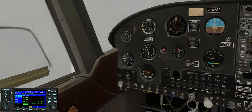646 Romeo, Missoula ground, a little broken, volume's good.